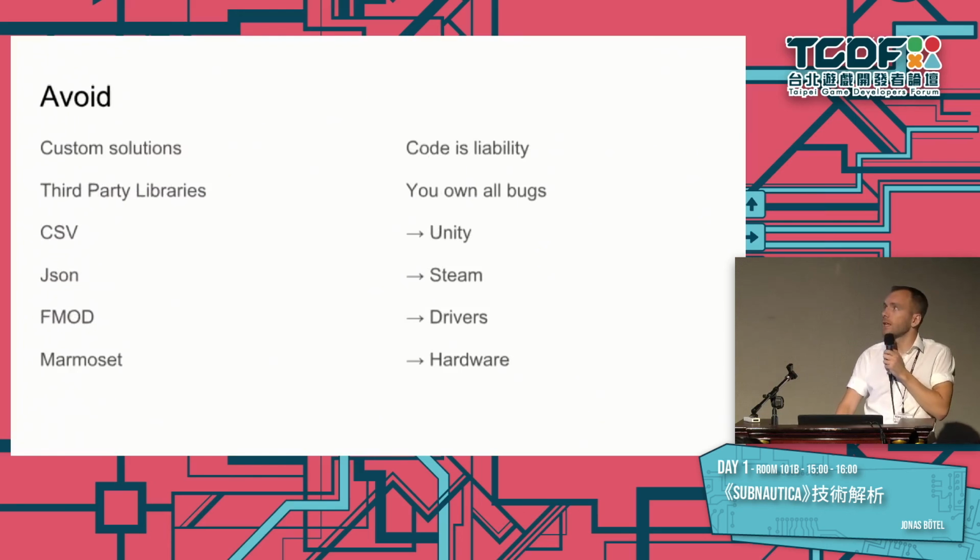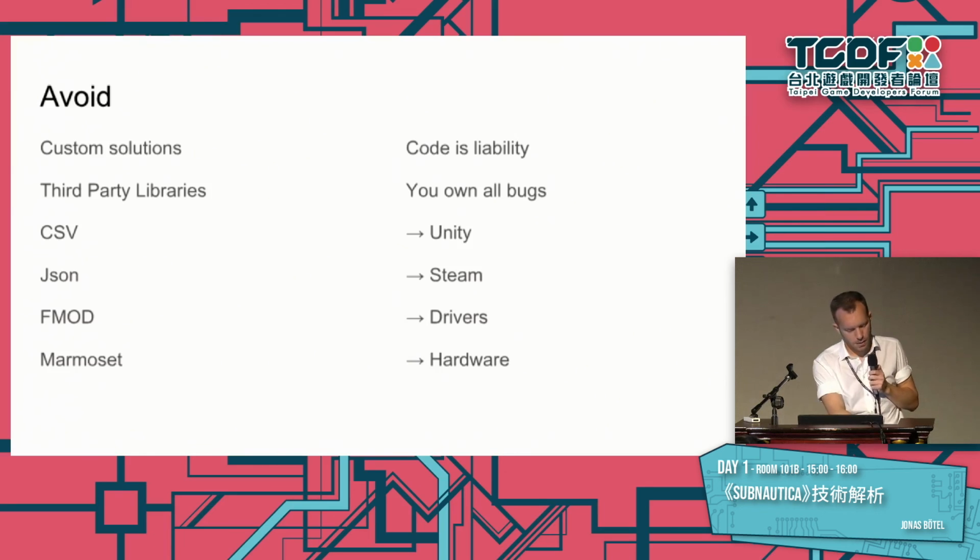Unity is moving so fast, right? Avoid building custom solutions, avoid third-party libraries if you can. Right? You don't have to use CSV files, you don't have to use JSON files, you don't have to use FMOD necessarily. There are some benefits to that, but that's all built into Unity. You don't have to use crazy Marmoset shaders like we did, and then we had to pay for that down the line because some stuff is just not very performance friendly, right?